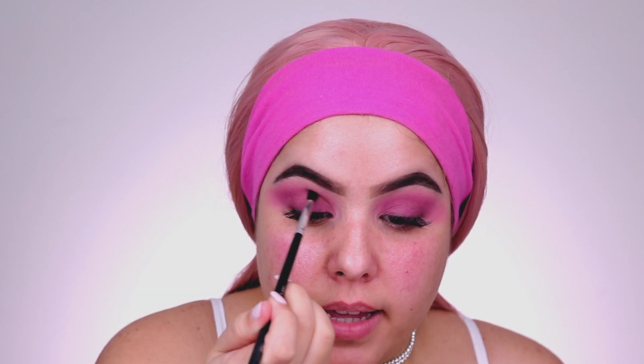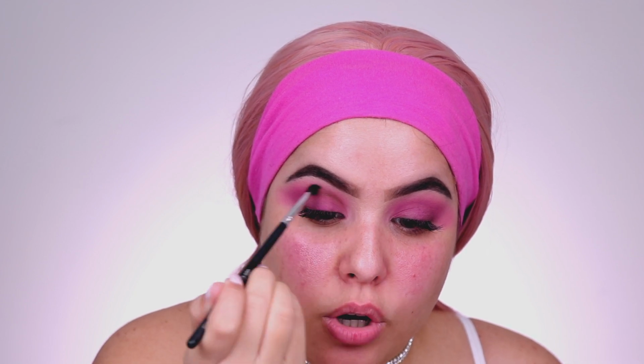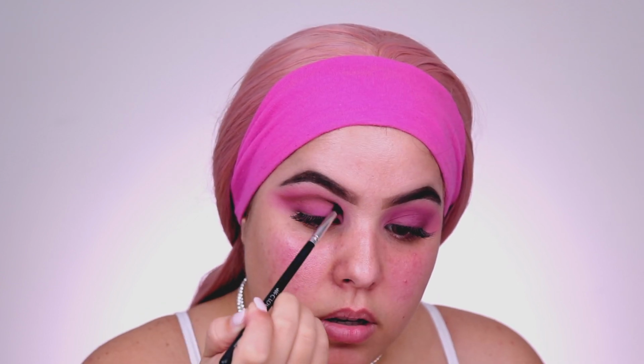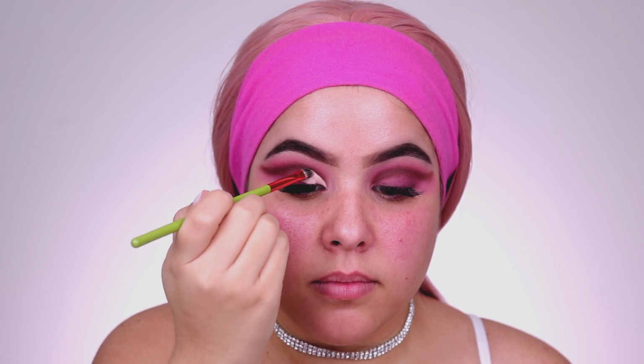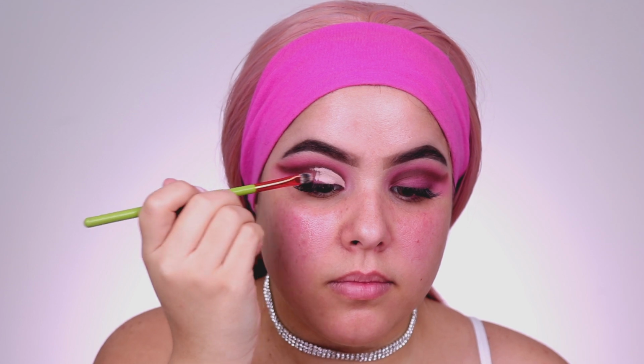I'm taking the shade Corked, and I am going to apply this really close to the crease, because if you notice in the picture that I am following, she has a brown line going across. So we are going to do the same thing. I'm going to go in with a concealer. I'm using my Kylie concealer, and I am going to carve out that crease and leave a very thin line for that brown. See? Now we have a very thin brown line, so you can compare one eye to the other eye.